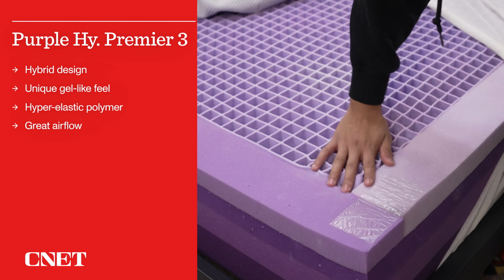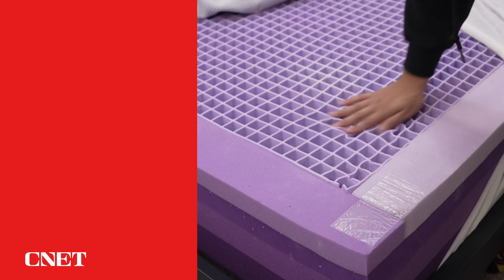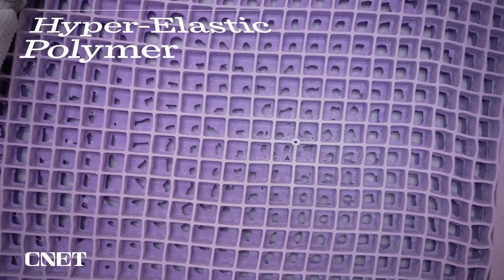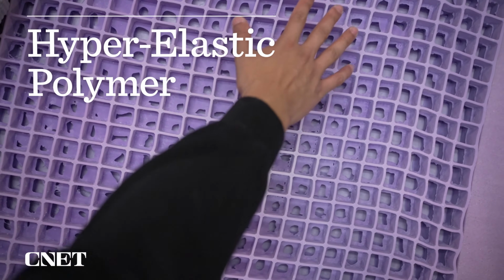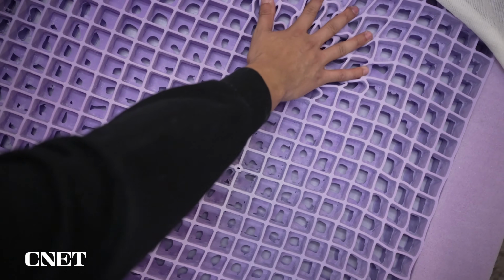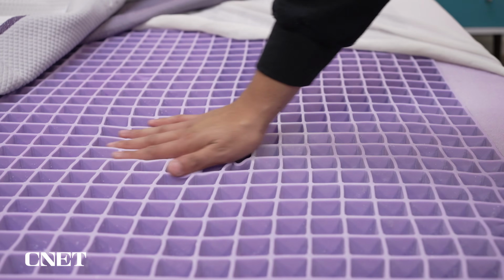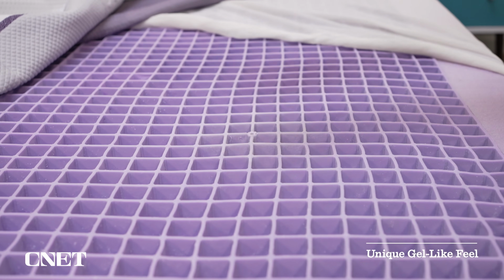And the big thing you need to know about Purple is their special top layer. They call it the Gel Flex Grid, and it's made of a material called hyperelastic polymer. It's very similar to what you might find in a Dr. Scholl's insole, only the size of an entire mattress. This stuff is really squishy, stretchy, and responsive, and it gives all the Purple beds a very unique gel-like feel.